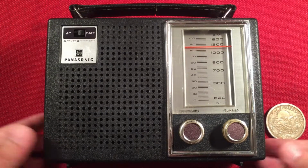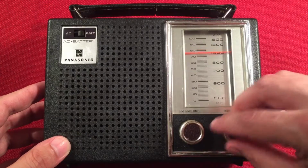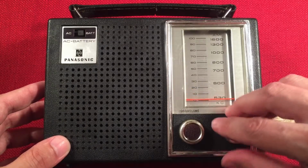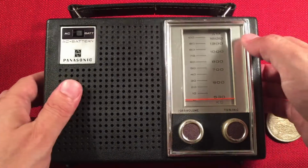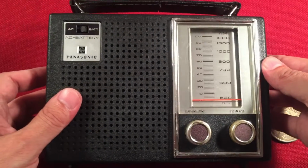So the radio itself is pretty awesome. I love it. Let's go ahead and tune this down while I talk to you. We're going to go over dimensions real quick here. All right, so across we have 7 3/4 inches. Height, we have 5.5 inches. And depth is a whopping 2 3/4 inches. Yeah, this thing's a beast.